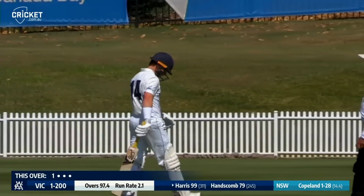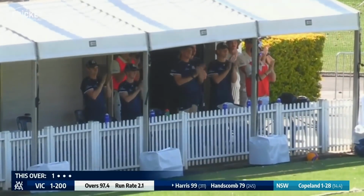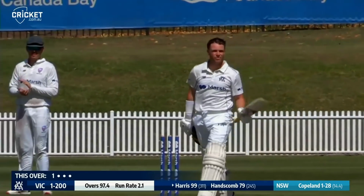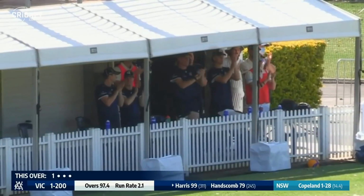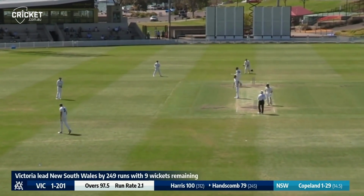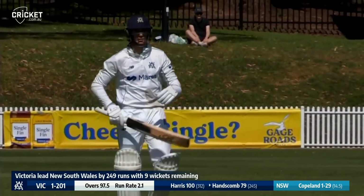And it's a beautiful century to Marcus Harris. He's batted extremely well today. His 11th century in Sheffield Shield cricket for Victoria and his 19th century in first class cricket overall. And he's put his name well and truly in the frame for Ashes selection. Forward and driving out to cover. Straight to Curtis Patterson, and that will be the tea break here on day 3 of the Sheffield Shield.